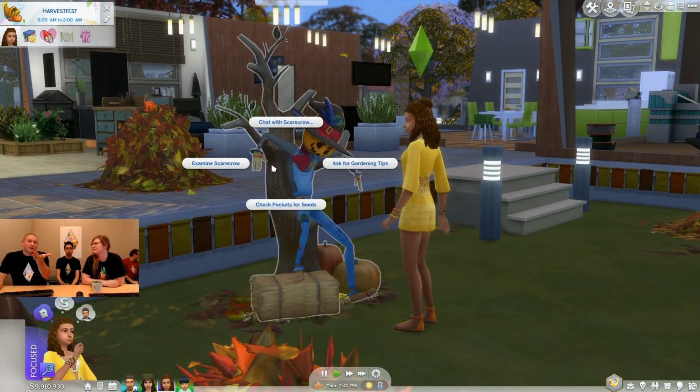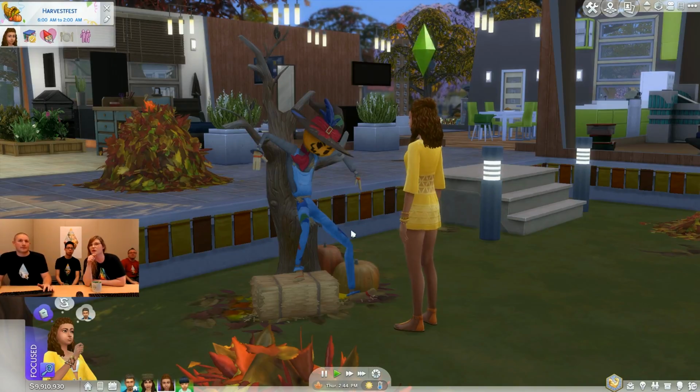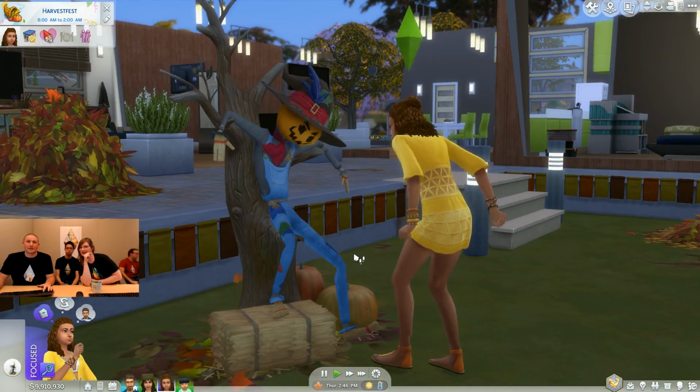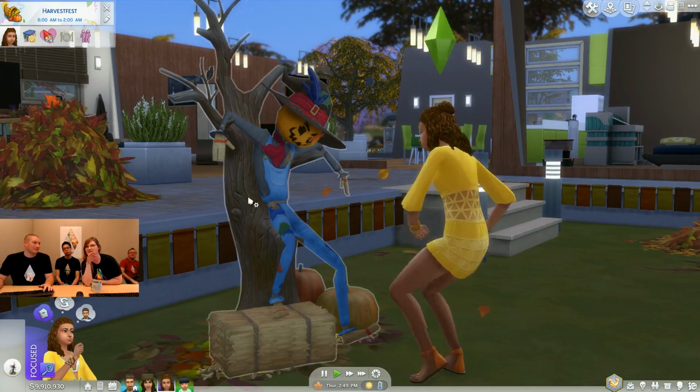So that's some Patchy. Some of the new interactions, really quick. What do these two do? You can check his pockets for seeds, which is really cool. All right, let's try to swipe something from Patchy. I don't know if you noticed, while he's animating, he may or may not do some cool little things.